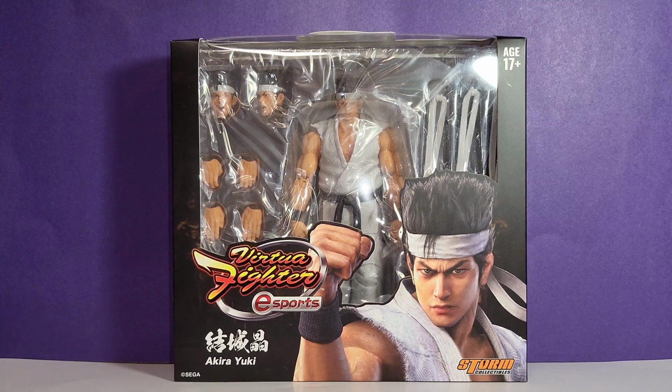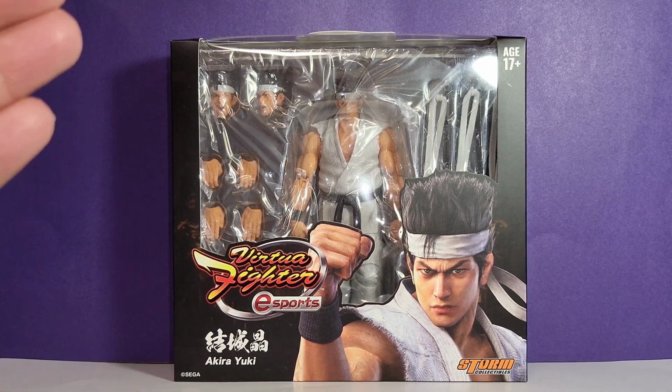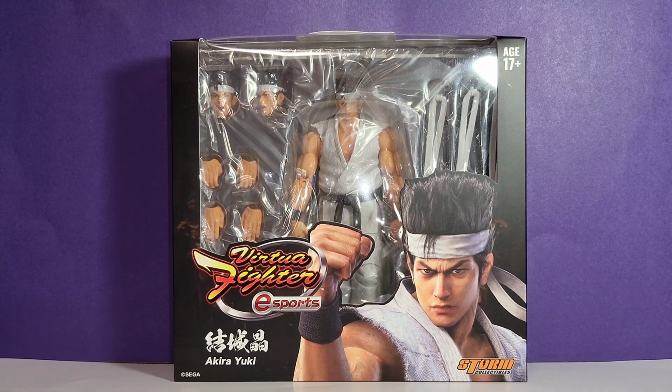And this is a brand new figure in the Storm Collectible line that is based off the last iteration or entry of the Virtual Fighter series, because there hasn't really been a new one since the one that was released on the 360, which they made a remaster sort of for the PlayStation 4, which is still only available there.